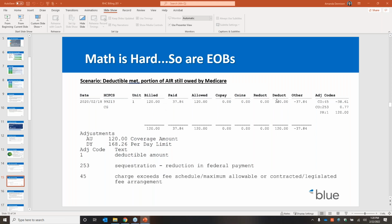That all fell to the deductible, but there was a difference in that and what the rate was for the RHC, okay? So that's what the difference you can see is $48.26. This amount here, $38.61, is 80% of that $48.26. This 77 cents that came out, that is sequestration, okay? And you'll see that here, it's listed. So this is back from 2020, prior to the pandemic, when sequestration was still in effect. So that is what that looks like. So when you combine those two, that's where you get this total payment amount, okay?